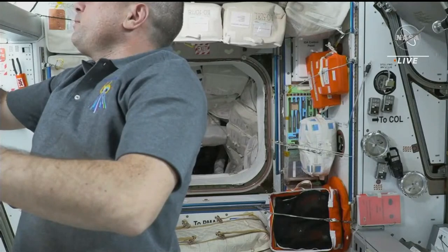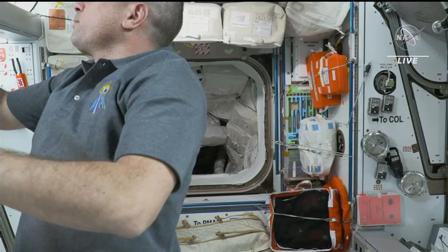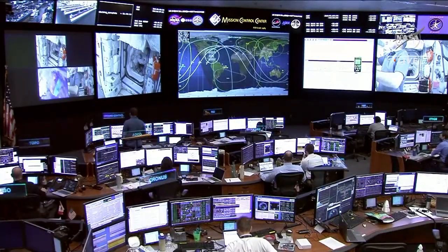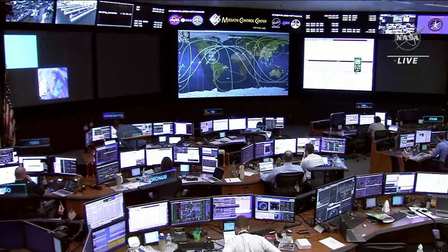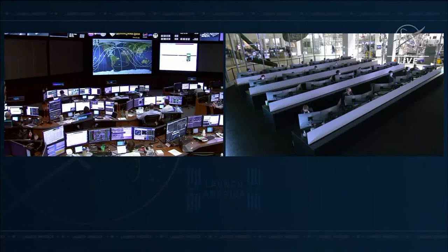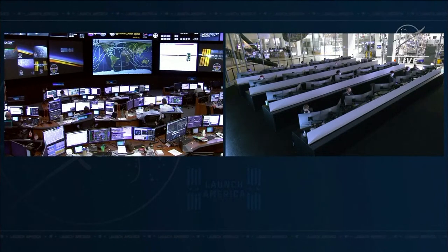SpaceX Endurance on Dragon to ground. We're complete with 4.012 suit doffing. Suit fans are off. And copy that, Raja. We see the same. For water bottles, we haven't opened any new bags other than the ones we reported before. We're just currently consolidating the empties to take in the trash with us. And copy that, no deltas to the previous report for water consumption.